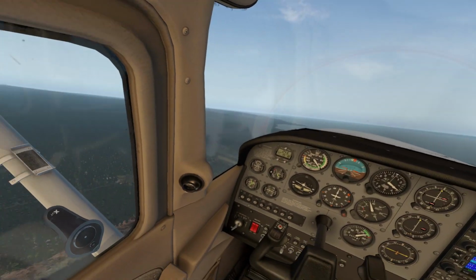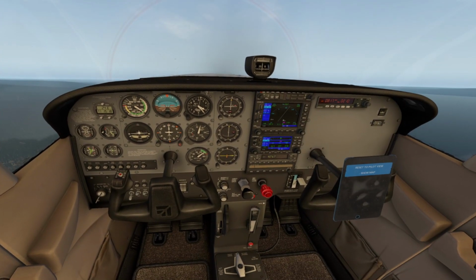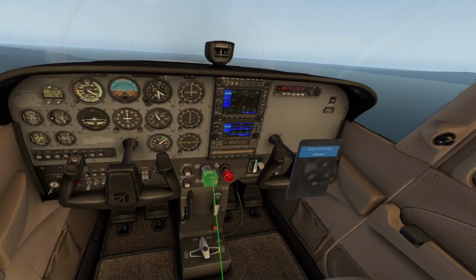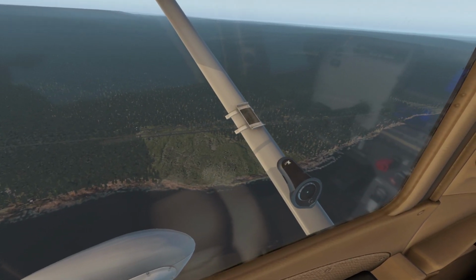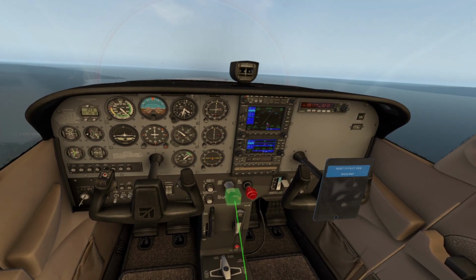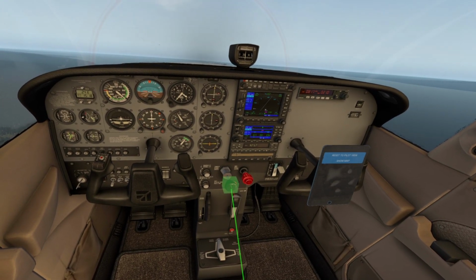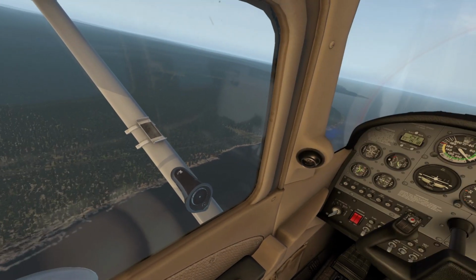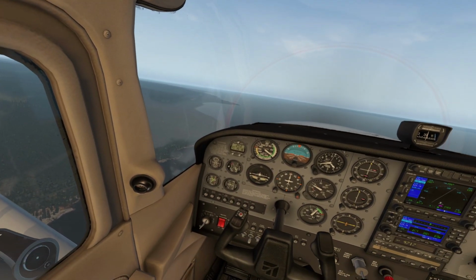Yep, there's highway 2. Now, again, I'm not using Orbx for XP or any of the likes, albeit I should. Yeah, that's good enough. Yep, there's the highway, and right beside the highway we have the railroad, and that is realistic.